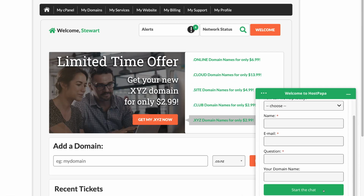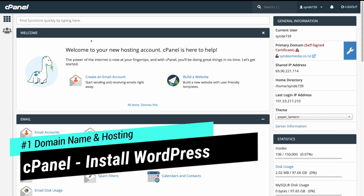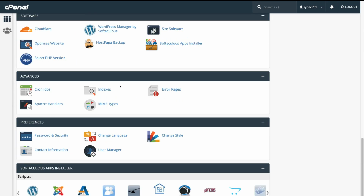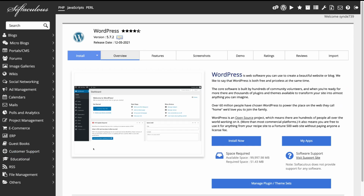Now what we want to do is navigate up to My cPanel. And under cPanel, this is where we want to activate WordPress. So simply scroll down the page until you locate WordPress. So under Scripts, you can see WordPress here. Simply click on WordPress and then simply navigate over to Install Now.